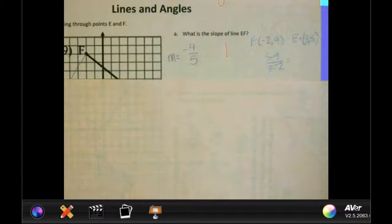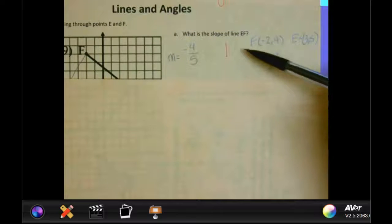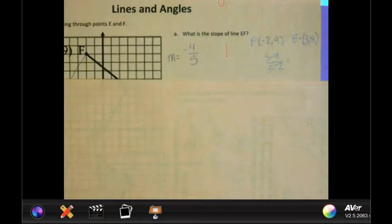However, the way the math AP exam is written, it's not like if you can't find the slope correctly, you can't get any of the rest of it. That doesn't mean you can't do anything else. They're trying to test your process in this.